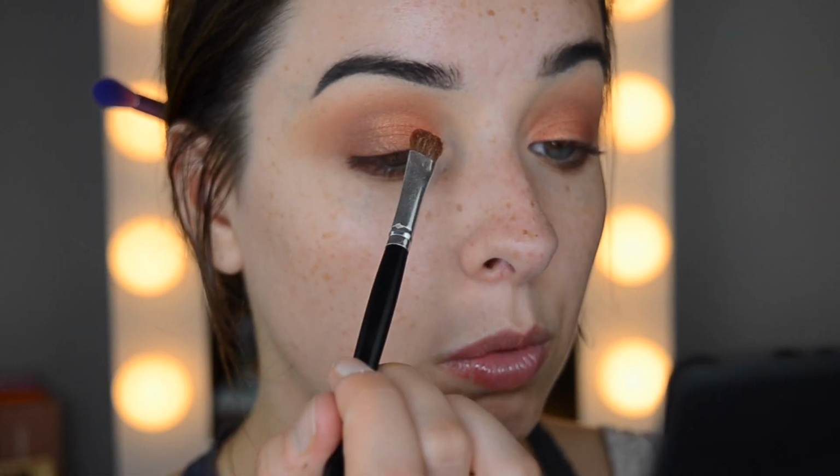I'm just kind of swiping it onto my lid to really press it on. And I'm totally getting that duochrome effect as well, which I really am happy about, because sometimes duochromes don't work when you actually put them on, but this one really is. And I'm going to take a little bit of Fix Plus and just wet the brush. I just want to see what happens when we wet the brush because sometimes shadows can get a little weird.